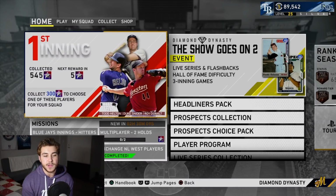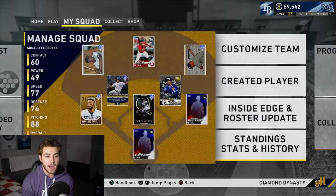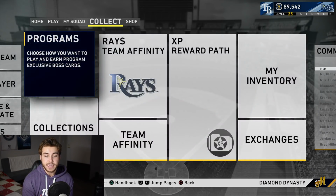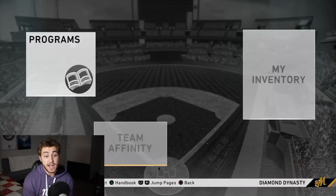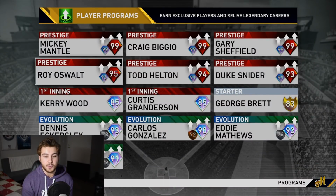And then another thing that you can do, and this is more grinding, this is something that I would love, because the only thing I have to grind really right now is March to October, which I'm doing with the Yankees right now. You're going to be able to have the prestige diamonds that you can grind, which is a lot of fun. You can earn more packs, you can earn more stubs and loot, and you can really upgrade these cards.